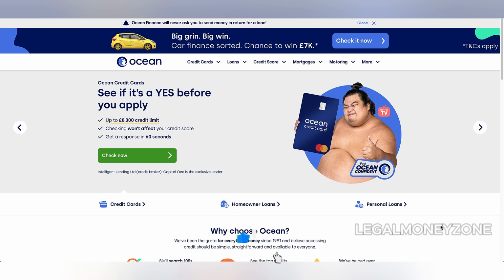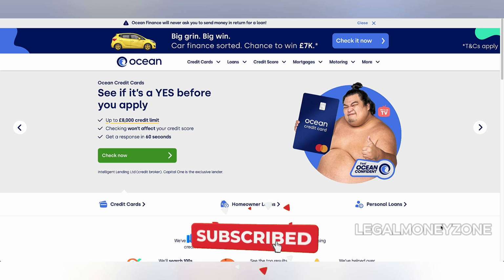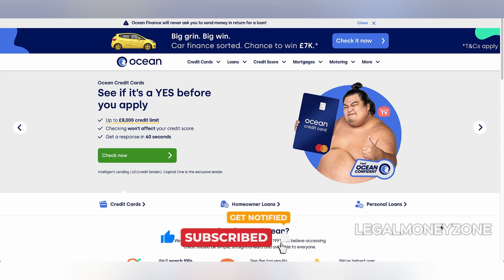In conclusion, the Ocean Finance Credit Card is best suited for individuals with limited credit options who are committed to improving their financial habits. Its accessibility and credit-building potential make it a valuable tool for a specific audience, but the high fees, elevated interest rates, and lack of rewards limit its broader appeal.